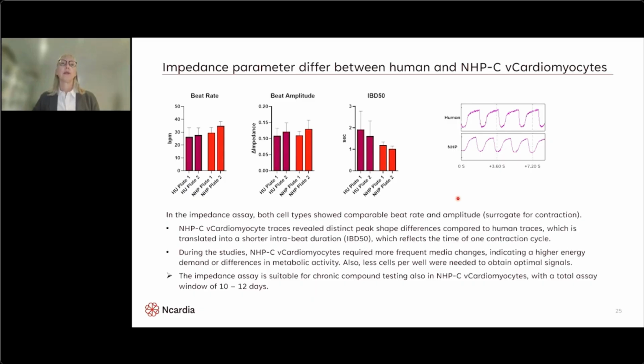What we also observed is that we indeed can also do chronic compound testing in the NHP cardiomyocytes, where we have a total assay window of 10 to 12 days.